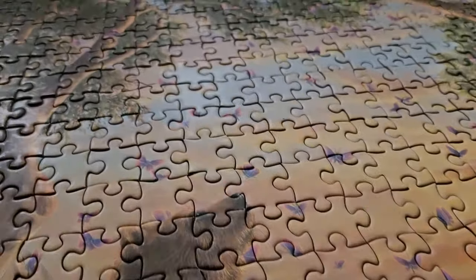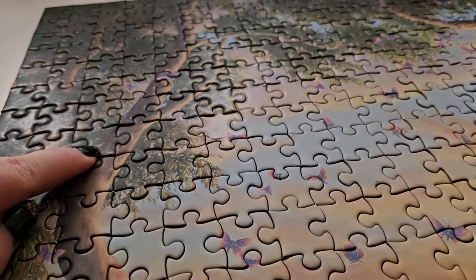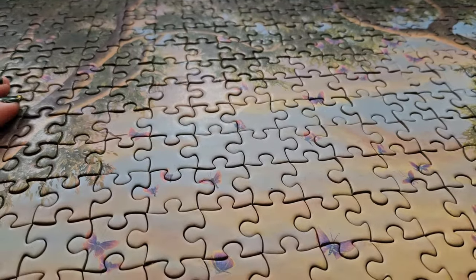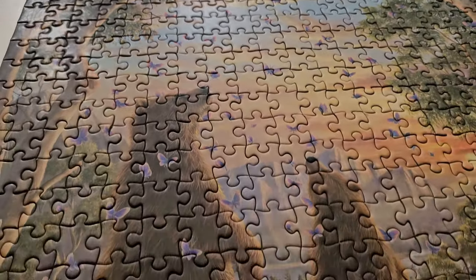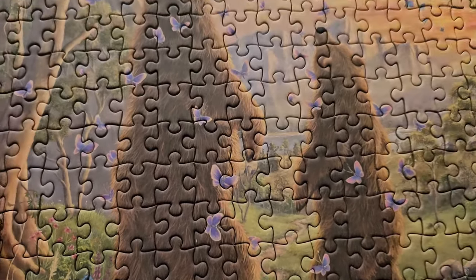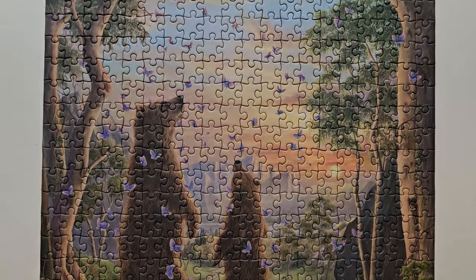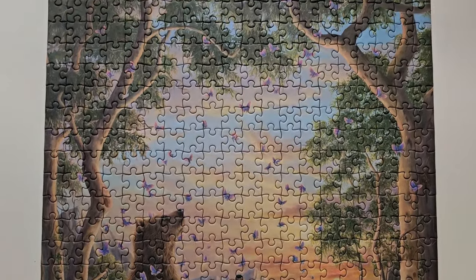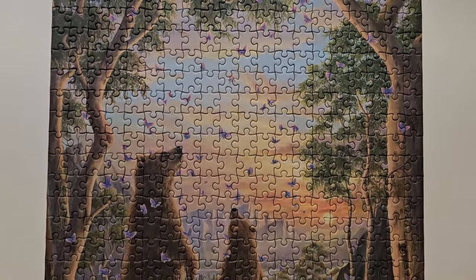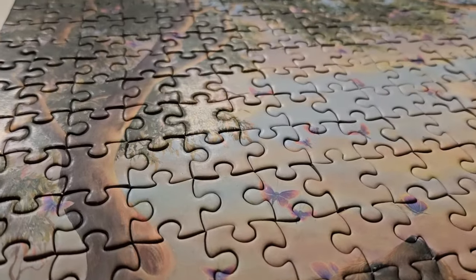I don't know how well you can see it on camera. It's quite obvious when I look at it, but you can see here, it does stick out in some places. It won't lie completely flat. And it's not something you notice when you look at it from this angle. So if you really like this image and perhaps want to hang it, you wouldn't notice at all when it's on your wall. It is just from this angle that it's quite obvious.